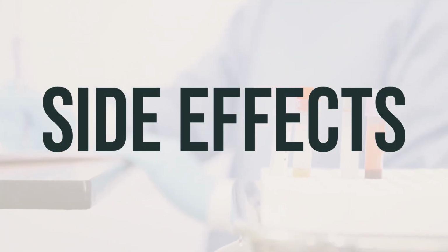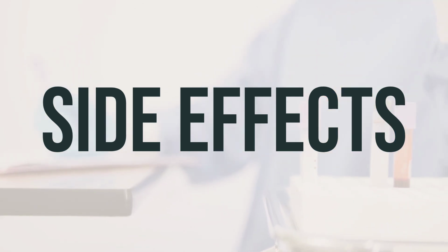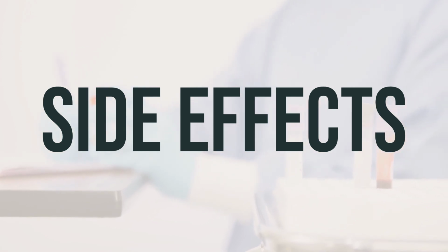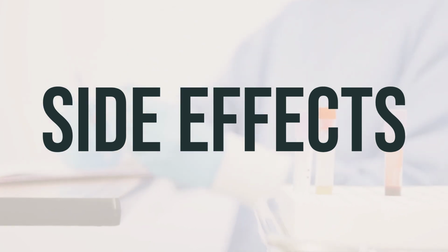Some common side effects of erythromycin delayed release capsules may include nausea, vomiting, diarrhea, stomach pain, and loss of appetite. Taking this medication with food may help reduce these symptoms. If any of these effects persist or worsen, notify your doctor or pharmacist. It's important to remember that this medication is prescribed to you because your doctor believes that the benefits outweigh the potential side effects. Many people who use this medication do not experience serious side effects.